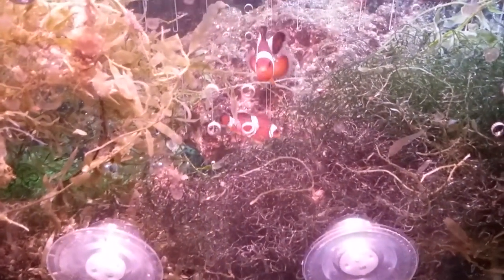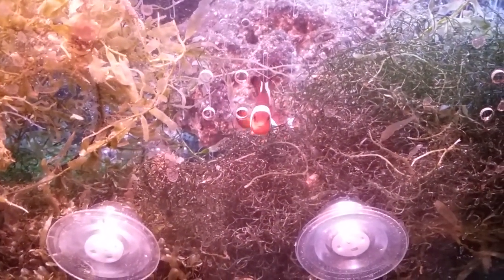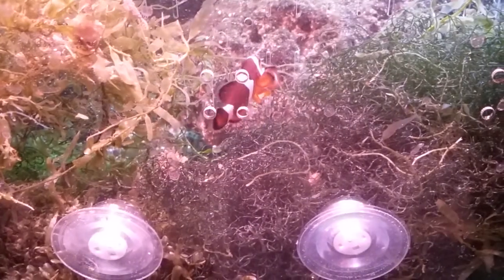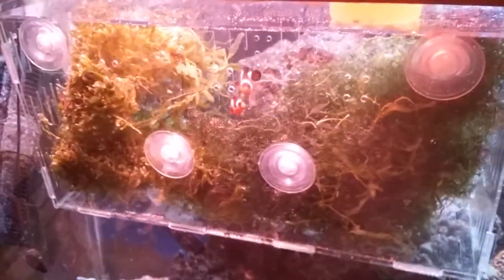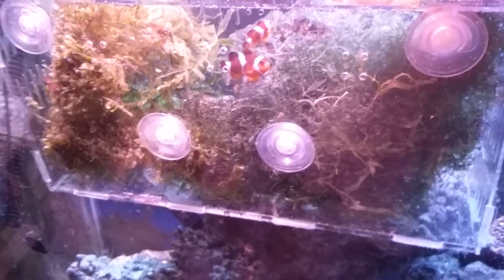These are the blood orange clowns. Just picked them up Tuesday, February 20th. Is it? Double check the date. And have them in the refugium with the... I'm just harvesting the macroalgae.